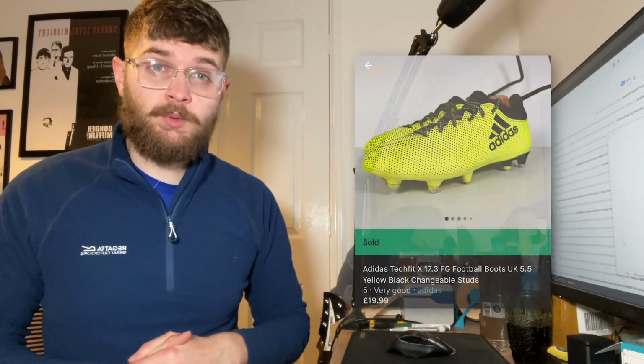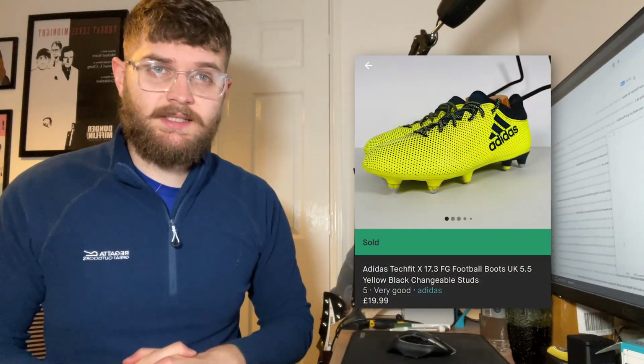Adidas Tech Fit football boots, like the neon yellow ones, they went for $19.99 all in. They were a smaller size, kid size, like 5'5", something like that. Final pair of Replay jeans, they were from a charity shop a couple of months ago maybe. They went for $32.99 all in.